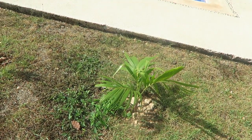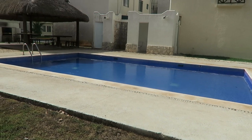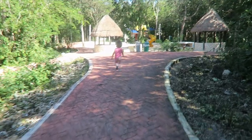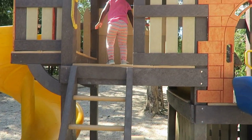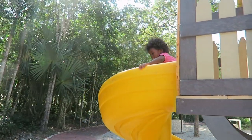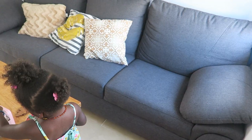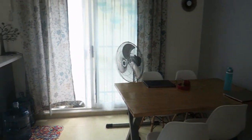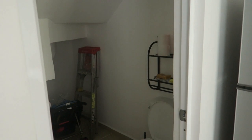So first, let's start with accommodation. The accommodation that we are staying in is part of a gated community, which we are really enjoying. It has a communal swimming pool, there's a playground which Taji absolutely loves going to, and 24-hour security, so we feel really safe here. It's about 20 minutes away from town, so it's not too far for us to be able to get in and out as and when we need to. The house is 2 bedrooms, with 1.5 bathrooms. It's really light and airy. It's a great space for us to live in.